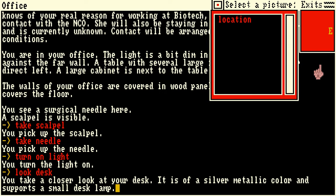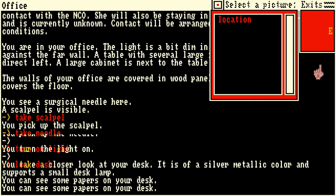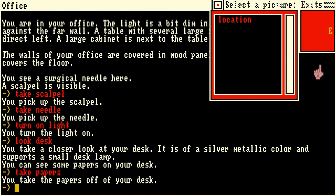It is of a silver metallic color and supports a small desk lamp. You can see some papers on your desk. You take the papers off of your desk.